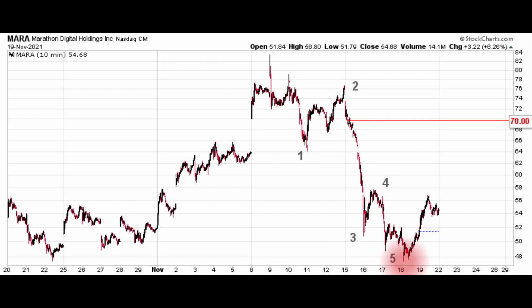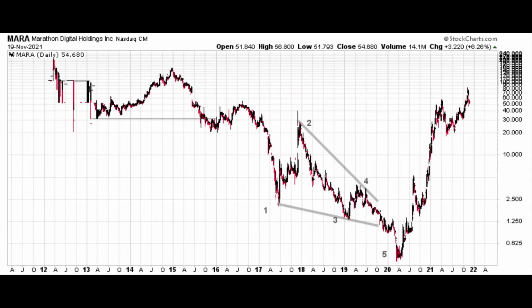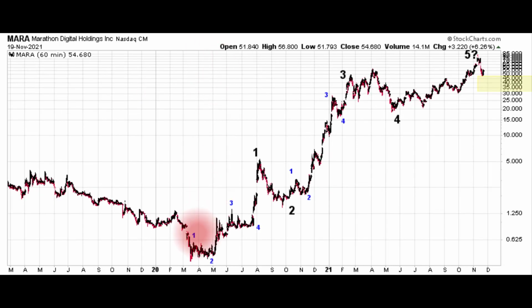Now, the bounce that's emerged over the last couple days has a trendy look itself, so it's hard to come to any great conclusions yet on this near-term price action. The thing to take away is that Marathon needs to stay above 45 if it wants to maintain any bullish possibility. If it doesn't, then we have to start looking at the possibility that this entire 5-wave advance is completed and a much larger multi-month counter-trend pullback has begun that would point down to this yellow area, which again is already being tested and runs as low as 32.